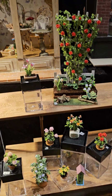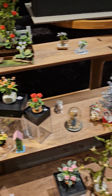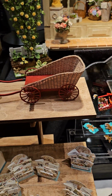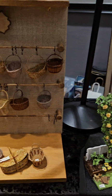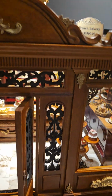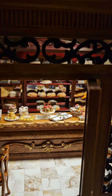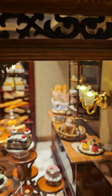I got the toy shop. Hi, Jocelyn. Hi, Linda. Those are sweet. Look at the baskets. This is gorgeous. I was like, wow, this is nice. Look at how gorgeous this is. $1,900 for the French bakery.